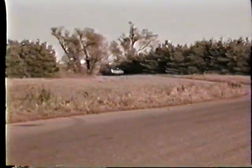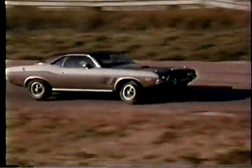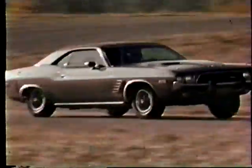To sum it up, if you're looking for a smooth, quiet ride with a spacious interior, this Challenger will not be your next car. However, if pony cars turn you on and you like a spirited performer, this Rally just might punch your button.